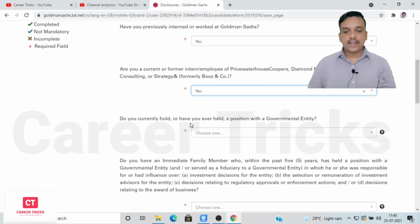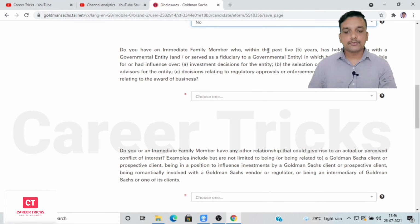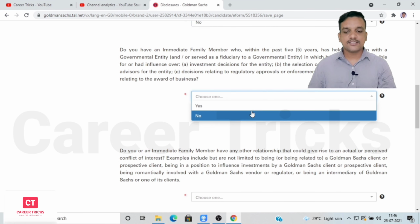Next, do you currently hold or have you ever held a position in a government entity? I will say no. If you have any government entity positions, you can say yes. Do you have an immediate family member who within the last 5 years has held a position within a government entity in which he or she was responsible for or held influence over investment decisions of the entity, selection or remuneration of the investment advisor of the entity, or decisions related to regulatory approval or enforcement action, or decisions related to award of business? Okay, if anybody in your family is there, you can say yes, or otherwise you say no.